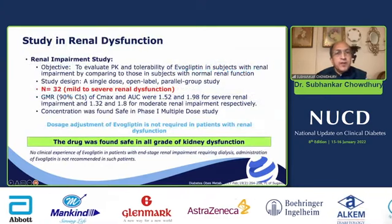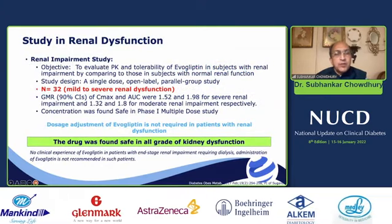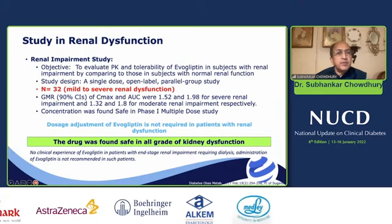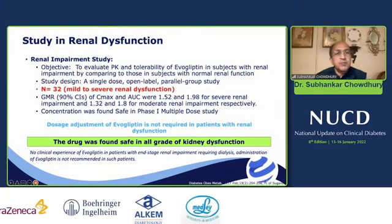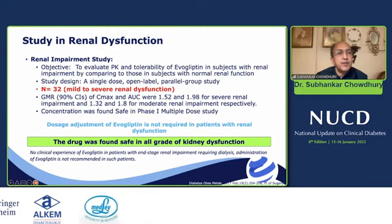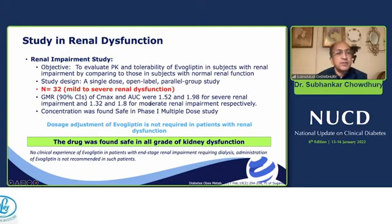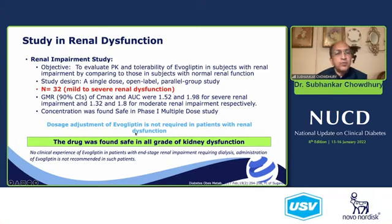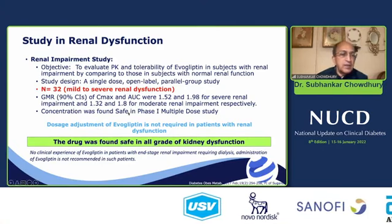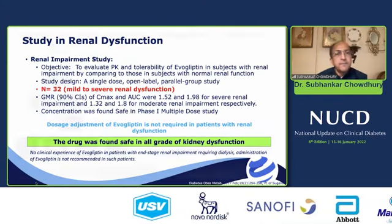What about renal dysfunction, which we are all concerned about? Many of our type 2 diabetics will develop renal dysfunction, so can we use the same dose in normal and impaired renal function? Now, this study, which looked at both mild to severe renal dysfunction, did suggest that it did not require any dose adjustment, like linagliptin, like teneligliptin.